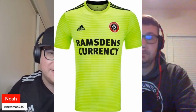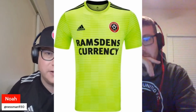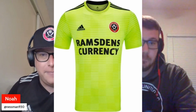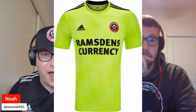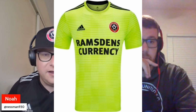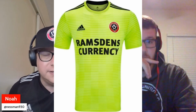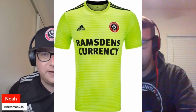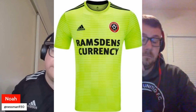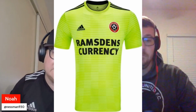So, Chad, we've come to the 2018-2019 third kit. And it's a beauty. I love this kit so much. Not just because it reminds me of promotion that season, but I just think the neon yellow looks perfect. It's simple. I feel like now everybody and their mother does a neon yellow away kit, but you didn't see them as much even four or five years ago. This is a beautiful kit, regardless of the feelings that I have attached to it.